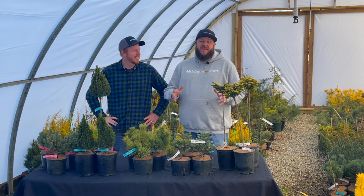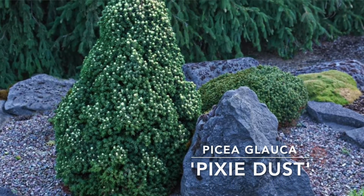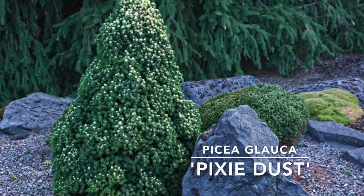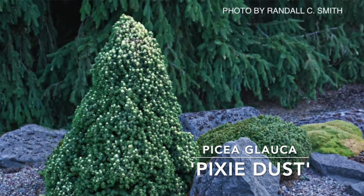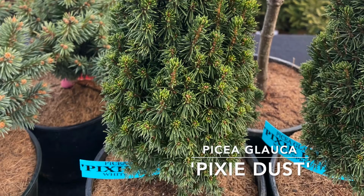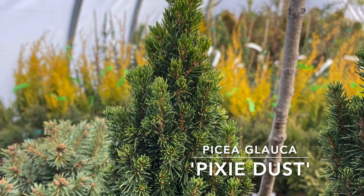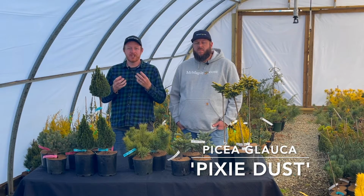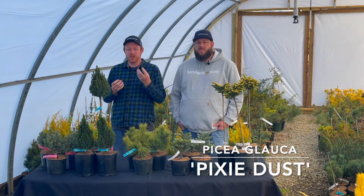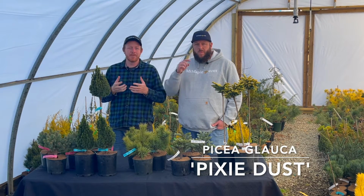So sticking with today's theme of dwarf conifers, next we have Picea glauca Pixie Dust. Now this is another great compact form that typically only reaches about 1.5 foot even in 10 years, by about a half a foot wide. So it's going to have that nice conical shape, excellent for fairy gardens, a real slow grower. But this one puts on new growth flushes that are almost that yellow color, which contrasts so nicely against that dark green, which is probably where this gets the name of Pixie Dust.